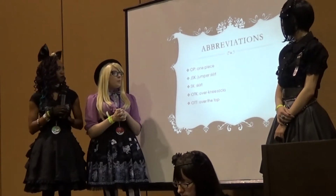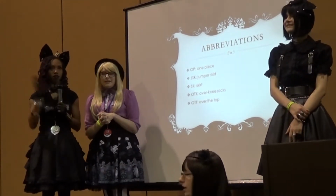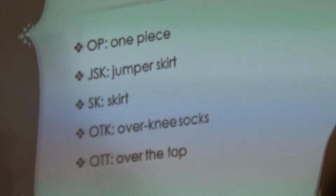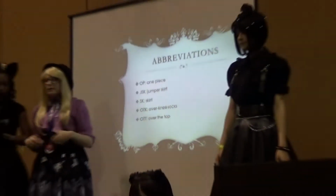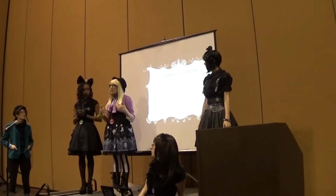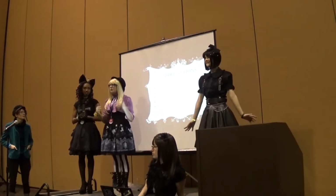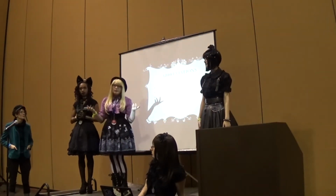Oh, we have abbreviations. Yeah, that would make a lot of sense. Okay, one piece. That means it's a dress that's got sleeves. There are a lot of variations of this, like long OPs, short OPs. But one piece basically means it is literally just one piece. You don't have to wear a blouse with it necessarily.